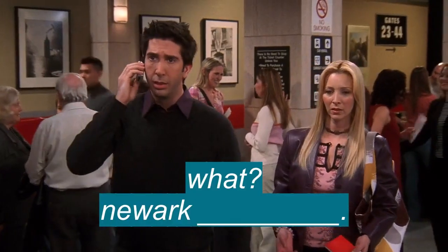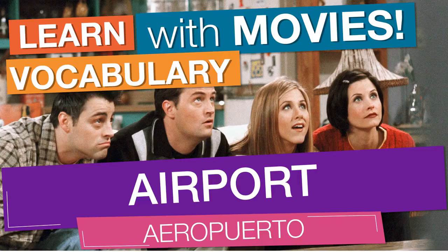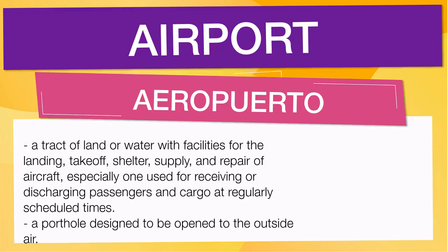What? Newark Airport. In English vocabulary, we will learn the word airport. It means a tract of land or water with facilities for the landing, takeoff, shelter, supply, and repair of aircraft, especially one used for receiving or discharging passengers and cargo at regularly scheduled times. Also means a porthole designed to be open to the outside air.